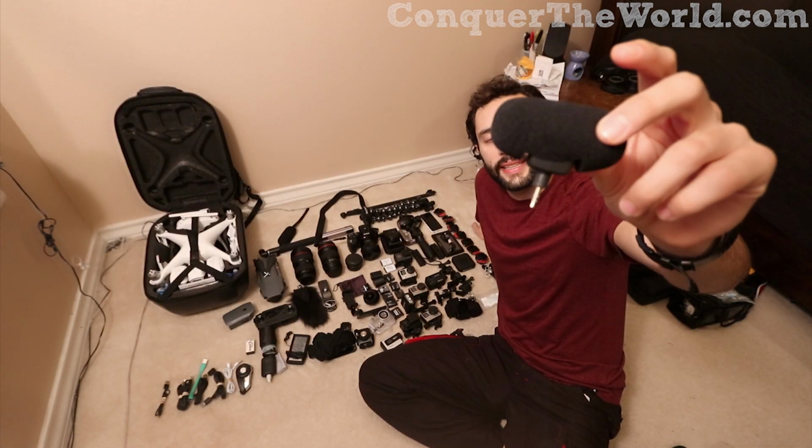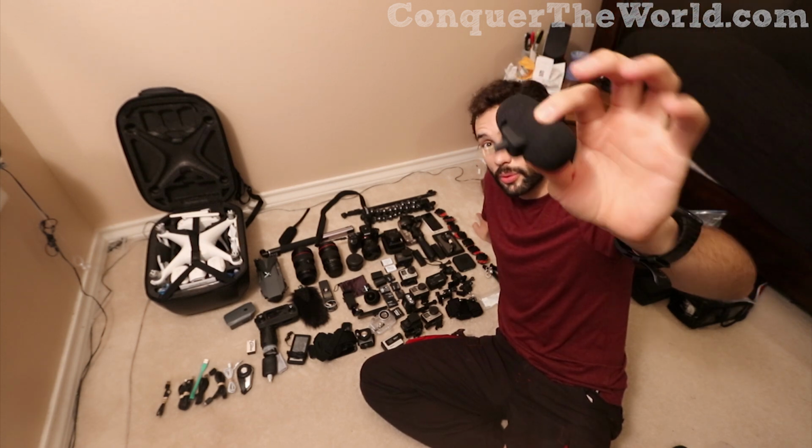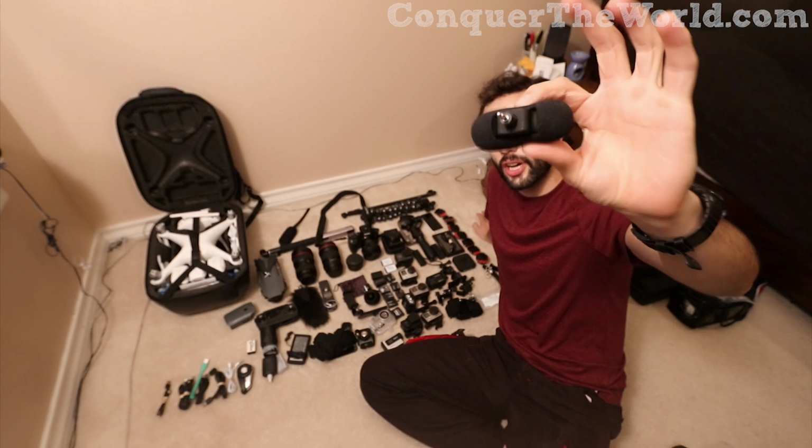This is an external mic that I use for the GoPro 4s. The audio is good, but this makes it really good. So I connect this to the GoPros and the audio is superb.